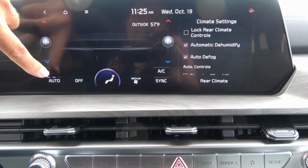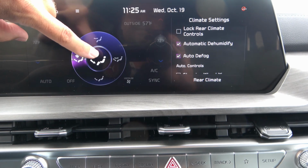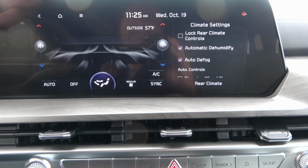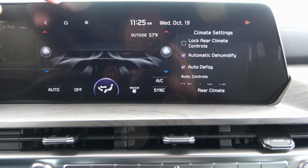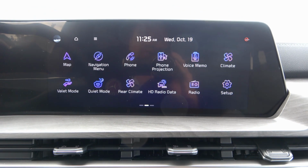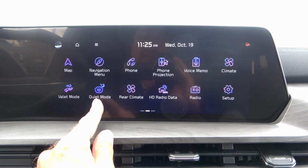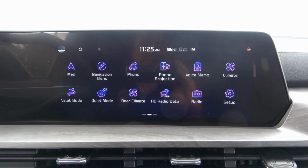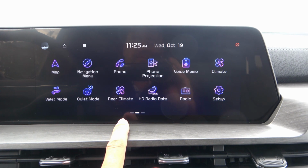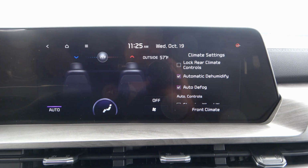Obviously the automatic different vent settings. Okay, so this is a nicer visual representation of what's going on and where the air is coming out of. You can sync it. Outside it's 57 degrees, yesterday was 90. Crazy weather here in Florida. All right, valet mode, quiet mode, which basically turns off the rear speakers and adjusts the front speakers to a lower setting so we don't disturb anybody that's in the back. You can also control the rear climate control. It's a separate icon here.